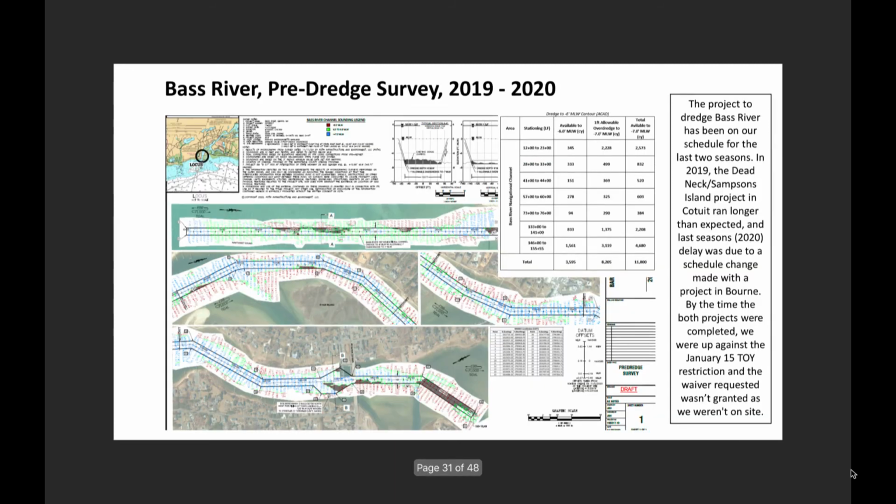Next. The Bass River. So the Bass River challenge for us is that we have had this on our schedule for the last 2 years. And last year, we unfortunately had to go to a project in Bourne because they had some scheduling problems and contractor problems. So we went to Bourne and we got a little bit hung up there. We came back here about the second week of January, the 7th or so, and January 15th is when it closed. We tried to get a waiver, we couldn't get the waiver, and now that project is stopped because the town doesn't have the permit.